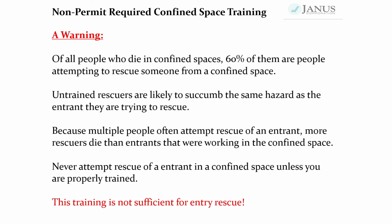A warning. Of all people who die in confined spaces, 60% of them are people attempting to rescue someone from a confined space. Untrained rescuers are likely to succumb to the same hazard as the entrant they are trying to rescue, because multiple people often attempt rescue of an entrant. More rescuers die than entrants that were working in the confined space in the first place. Never attempt rescue of an entrant in a confined space unless you are properly trained. This training is not sufficient for entry rescue.